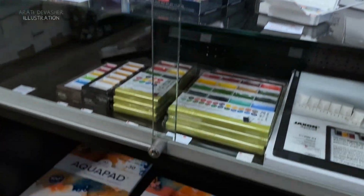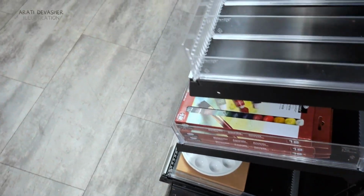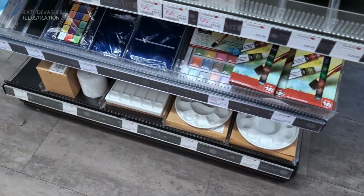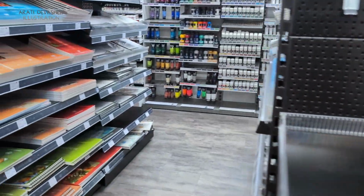And there were also really lovely sets of watercolors of all sorts and, of course, appropriate pads. Around the end, there were some palettes, more watercolors, some of which I had not seen before. Again, a few empty shelves, not quite sure why.